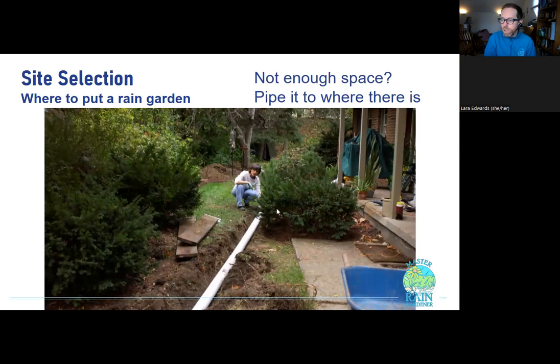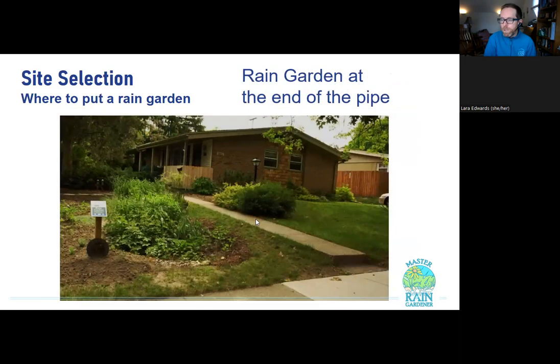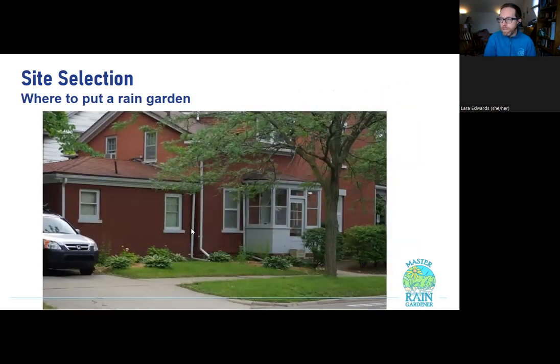Here's a resident who did just that. She had a very narrow area, and so she piped it to her front yard. You can see right there, she had a lot of open lawn space up there, and she had enough slope to make that work. So she was able to move the water around to the right place to be. That can be an excellent strategy.